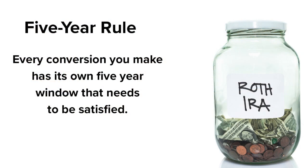Conversions are done a little bit differently. Every conversion that you make has its own 5-year window that needs to be satisfied. So a little bit different. Contributions, there's essentially one date you start with. Conversions, each conversion has its own 5-year window.